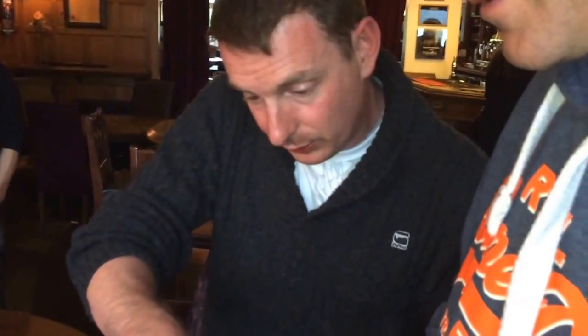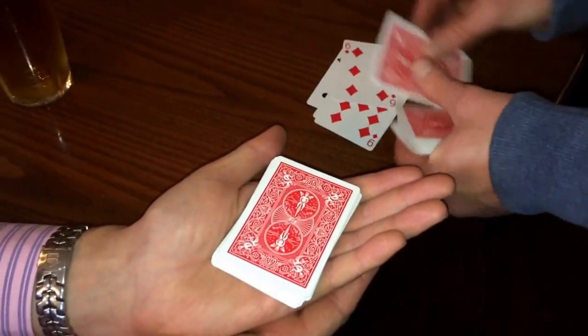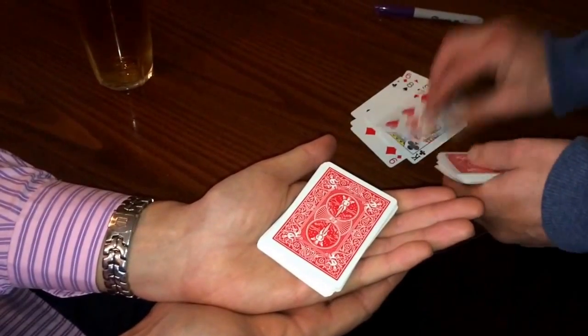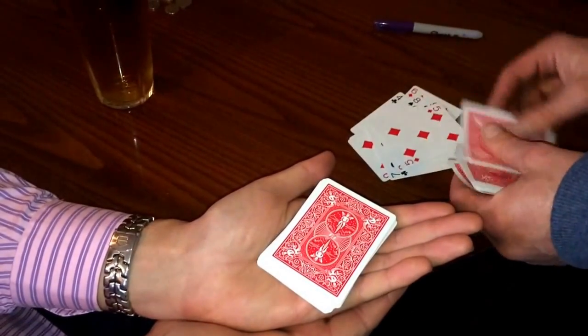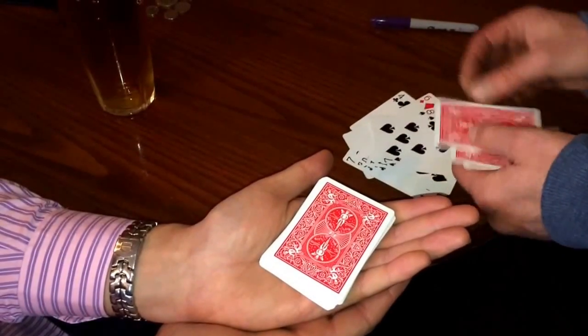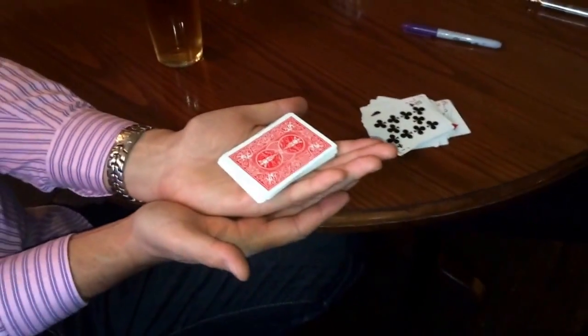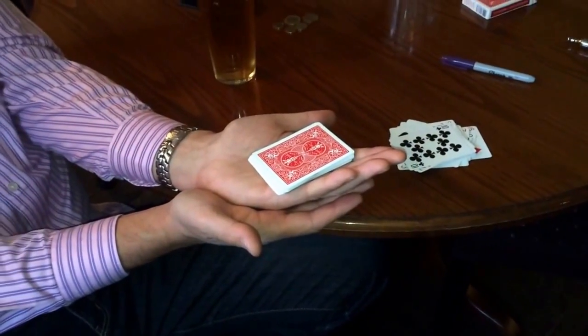And again, I want you to deal the rest of these cards face up here. Nice and quick, nice and quick. Tell me if you see your card, obviously. Okay. I'm going to be very clear. I don't want to touch you at all.